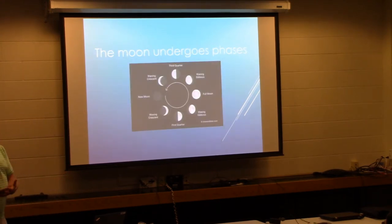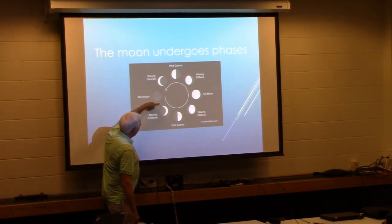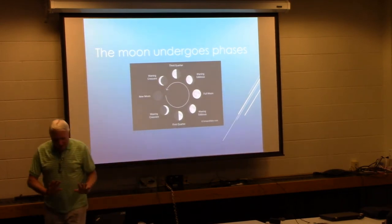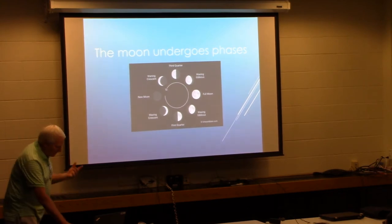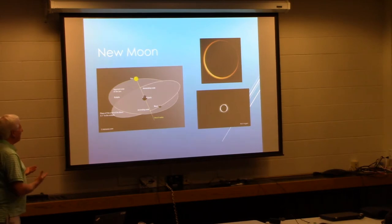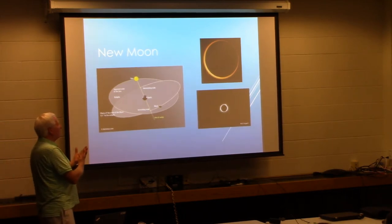The moon undergoes phases. And I get it. The imagers don't like the moon from about here to about here. That's okay. Again, we can look at the changing phase of the moon. You guys all know this stuff already. New moon comes along about once a month. And the best part of new moon is that it offers us an occasional eclipse.